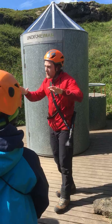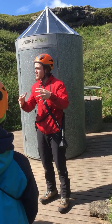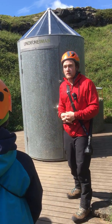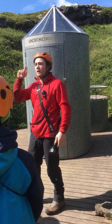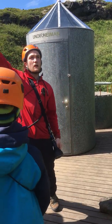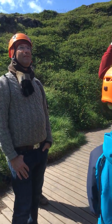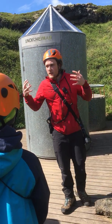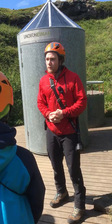ground just collapsed, just broke down, didn't handle this cooling process, and that's where we are standing right here. You can kind of see where the roof was, where the ground was before it broke down, circling around us here. So we are standing in the entrance itself.